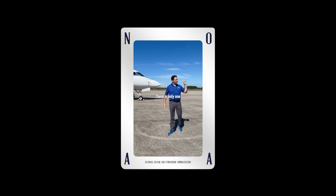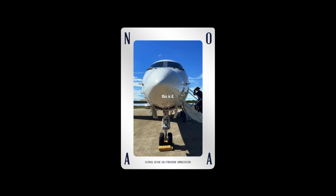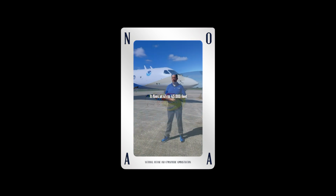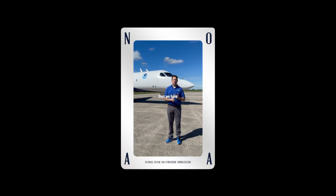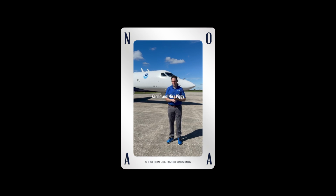There is only one in the universe of Gonzo. This is it. The Gulfstream 4, there is only one of those. It flies at 41 to 45,000 feet. Then we have 2 P3 Orions. So we've got Kermit and Miss Piggy.